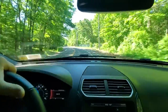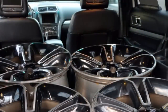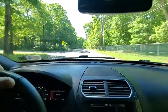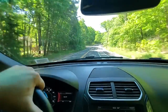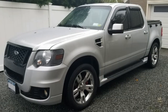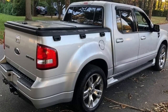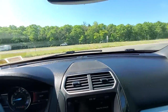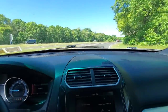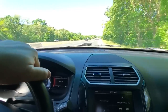Actually, Ryan, the guy who I sold the 20-inch sport wheels that were on this thing to, he works for Allstate, and I gotta switch over after 13 years with Geico. I'm gonna try out Allstate. And Ryan actually has one of the sickest Ford Explorer Sport Tracks I've ever seen. It's an Adrenaline edition. Check out these pictures. I want to get them on the channel to do a walk around, if it'll let me. That thing is pretty sweet. So, I'm going to hit the highway now, and I'll check in with you in a minute.